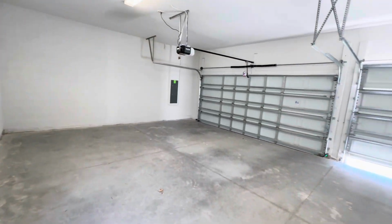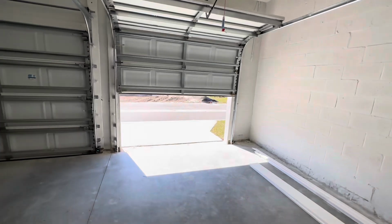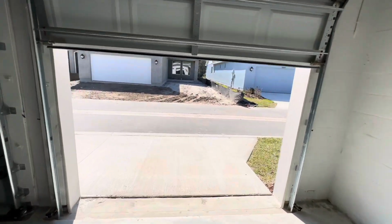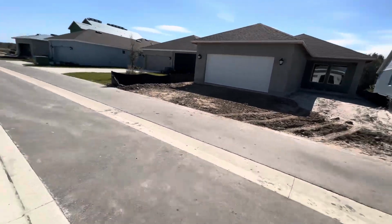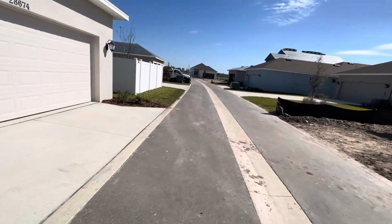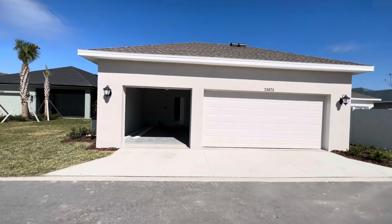And then I'll show you what it looks like. With this style of home, you come down an alley to access your garage. So you have the little alley here. Then you have your 3-car garage there. So that's going to do it for this one.